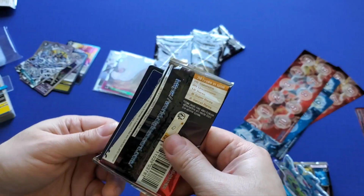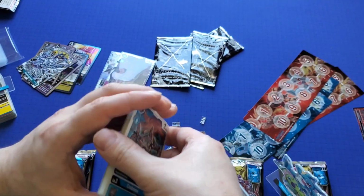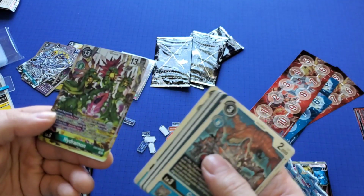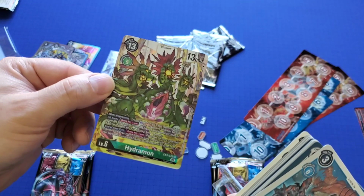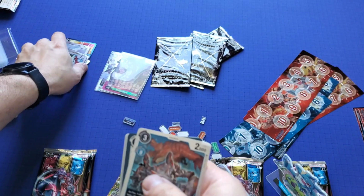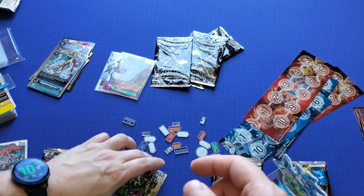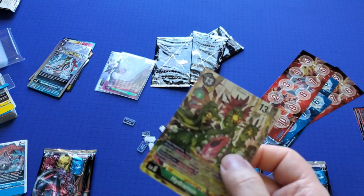Because, again, it's not a booster box. So anything can be in here. You might get an alternative art. You might get a secret rare. You might... Ooh, what I did get my alternative art. Speak of the devil. And it's Hydromon, which I just pulled. So back to back, there's the Mega Seedramon. Oh, this is beautiful.